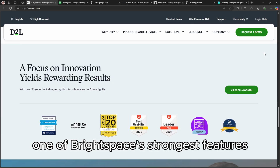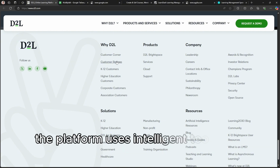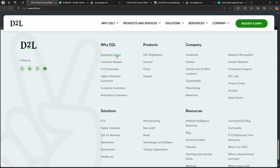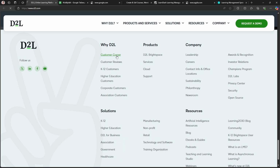One of Brightspace's strongest features is its personalized learning capabilities. The platform uses intelligent tools that adapt to the learner's needs, offering a highly customized experience. The easy-to-use interface is fully mobile responsive, ensuring learners can access their courses on any device at any time.